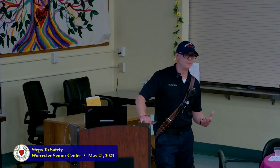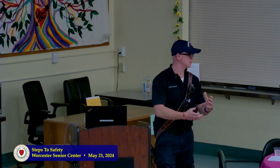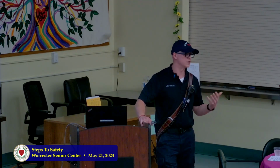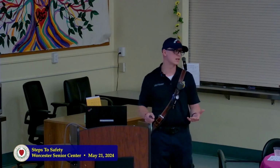Never leave candles unattended and keep them 1 foot from anything that can catch fire. The best type of candles is the ones that are inside a glass container, something like that. Don't really want to be using just the candlestick by itself because that can get knocked over very easily. Also, it can catch anything, if you have drapes, curtains, anything right by that. So never leave candles unattended. Keep them 1 foot from anything that can catch fire.